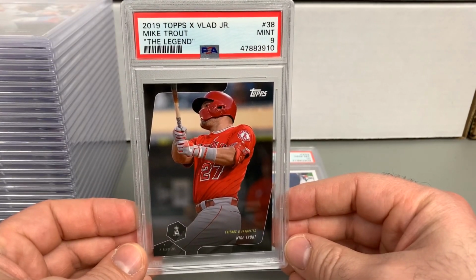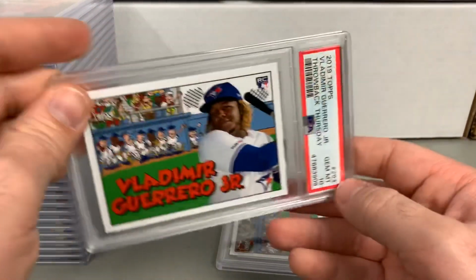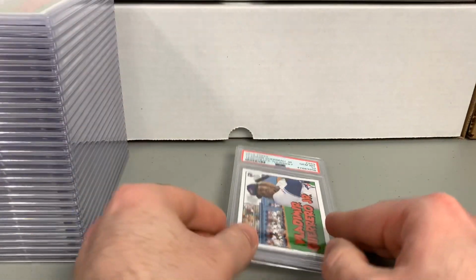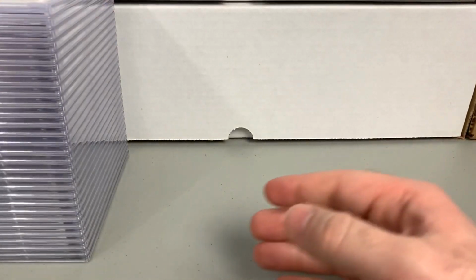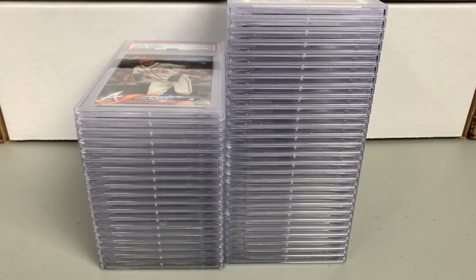It's a sweet Mike Trout. Oh, it's another Throwback Thursday. Vlad Guerrero in a 10. And final card, another Vlad Guerrero in a 10. So, fun to get an order in. Obviously, the waits are quite long. That's an ultra modern order.